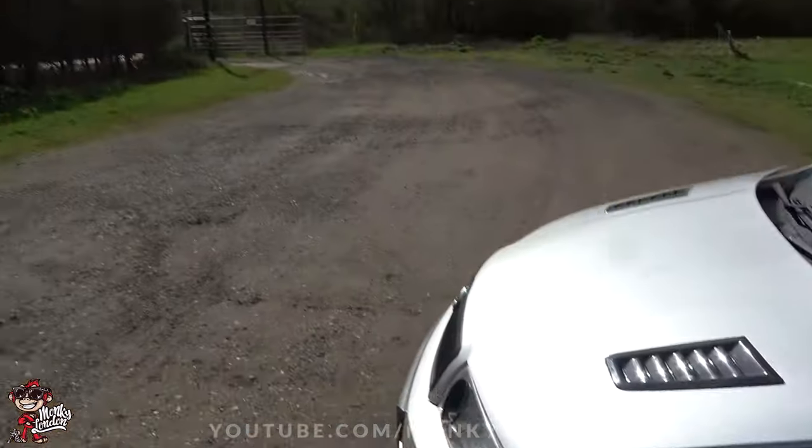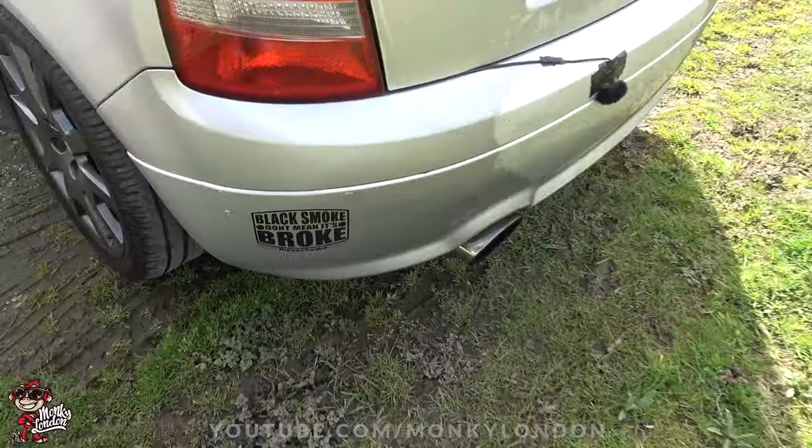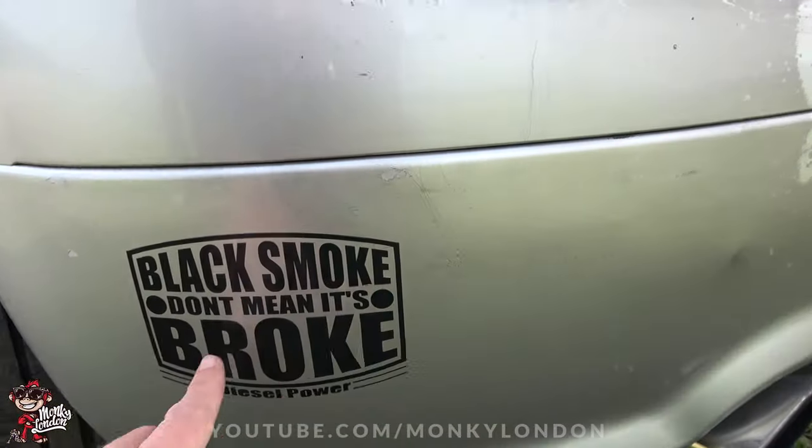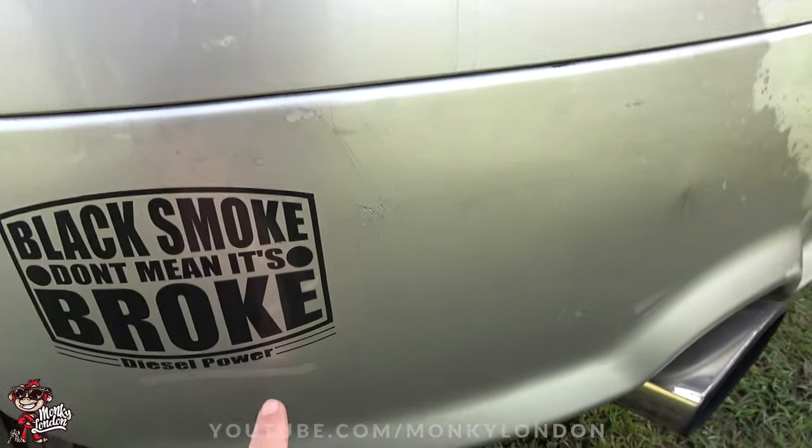Cool, man. They're quite sporty looking cars, aren't they? Yeah, even from factory. Obviously, if you look at a standard Fabia compared to the VRS, they are quite sporty. Cheeky looking sticker down here. Black smoke don't mean it's broke. Diesel powers. Oh, look, you can tell it's a diesel.